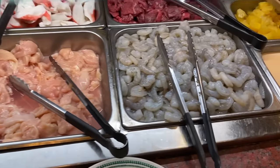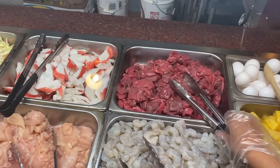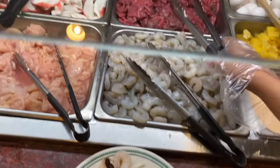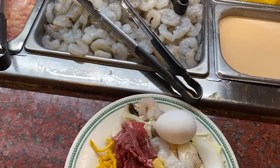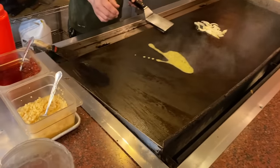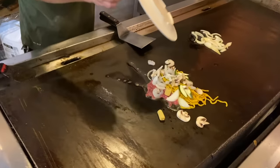All right. And then as for the meat, I'm going to add some shrimp on there. And some beef. Cool. All right. And I guess I'll add an egg in there as well. And then while he's making this plate, oh, that's him making some fresh plate right there. That's so cool. So we're just gonna wait for him. Oh, you can do it? Okay, cool, thank you. Oh, that's so cool. Wow, so he just adds it on there.